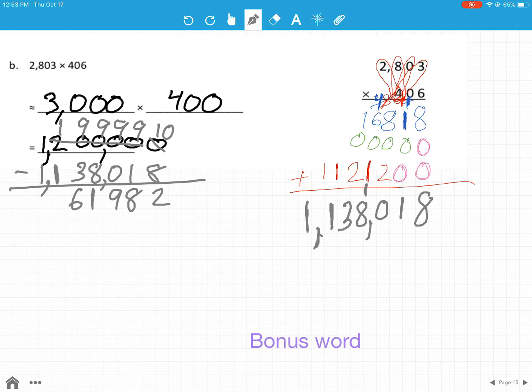Remember on the bonus is so simple. You're going to do an estimation and tell me why your answer is reasonable. I can even read it. A publisher prints 1,912 copies of a book in each print run. If they printed 305 runs, the manager wants to know about. The word about tells you it's an estimation. How many books will be printed? What is a reasonable estimation? So you're going to give me a reasonable estimation. Our estimation here was 1,200,000. Okay? So use the numbers in the problem of number 3 to figure that out.